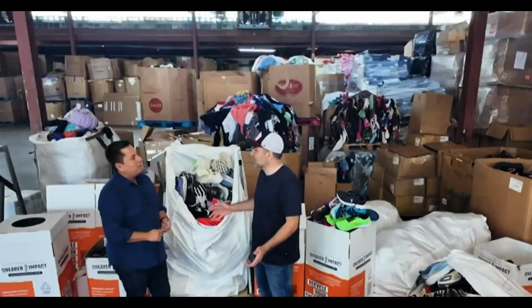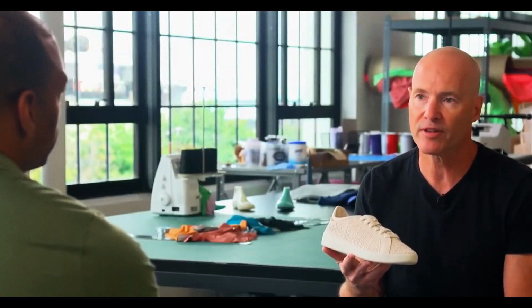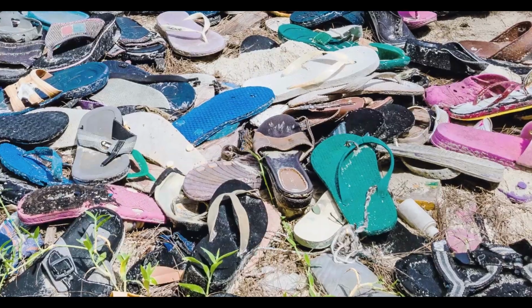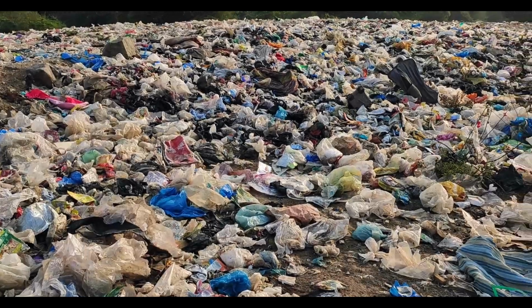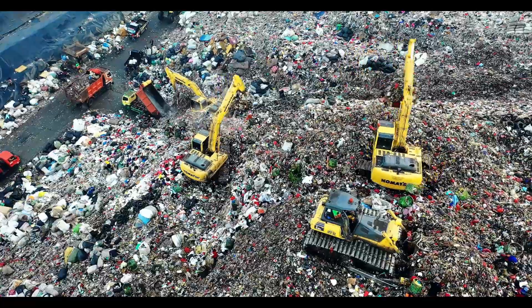And to understand how, we've got to start from where this all began. Section 1. The Global Shoe Waste Crisis. Every year, over 20 billion shoes are manufactured, yet the vast majority end up in landfills. Footwear can take 30 to 40 years to decompose, sometimes even longer. That's billions of tons of plastic, foam, rubber, and fabric locked away, unchanged, while demand keeps growing.